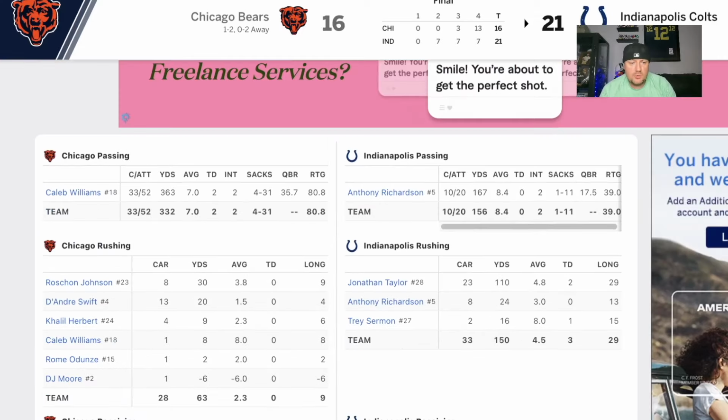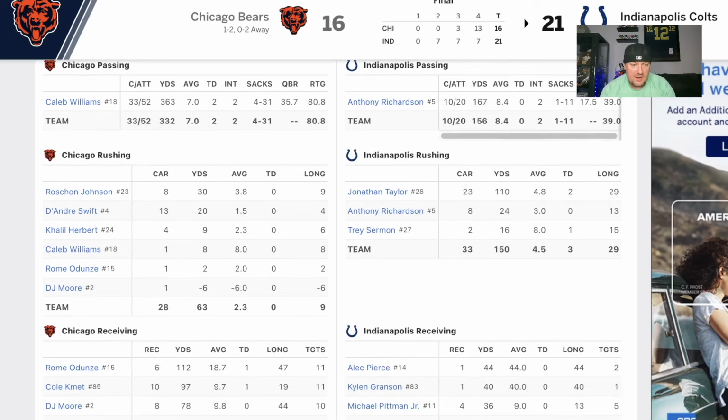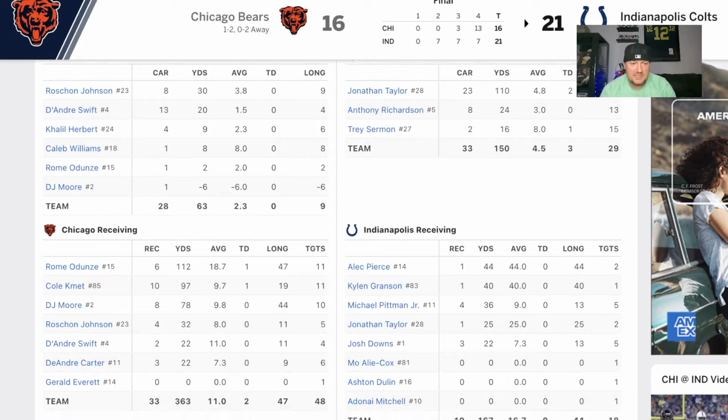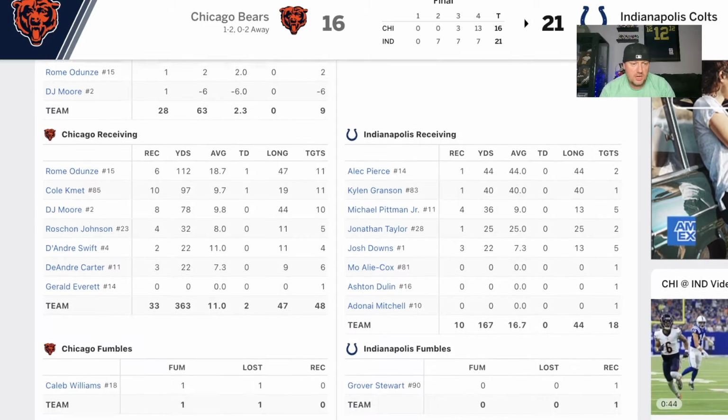Colts beat the Bears 21-16. This is a battle of 2 bad quarterbacks. Caleb Williams showed a little bit of improvement, but he also had some bad plays here. We got a mix-up with the running backs and the touches here. Roschon Johnson, 8 carries, 30 yards. DeAndre Swift, 13 carries, 20 yards.